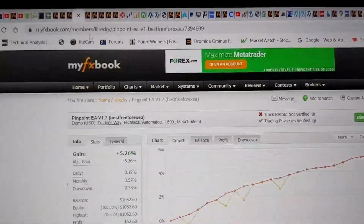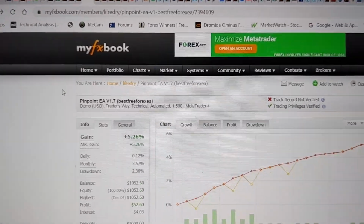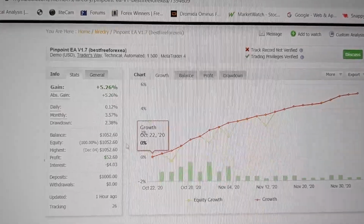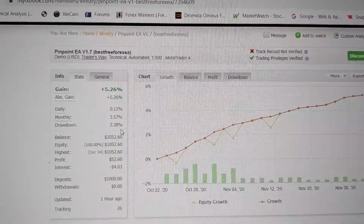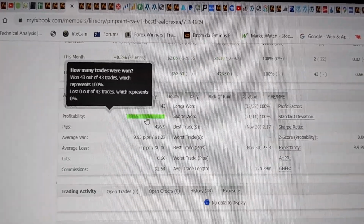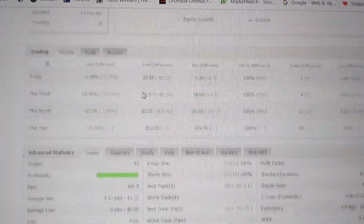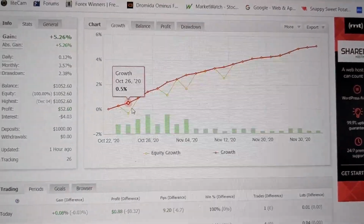And the next account is the Pinpoint Algorithm. So this only released about 4 or 5 weeks ago. And this account's been going since October 22nd and has 5.26% profit, which is not crazy. But what's cool about this one is that it has a 100% win rate. So that is 43 trades out of 43 trades in 7 weeks since I started this tracked account. So that is a perfect win rate on this strategy since it started.